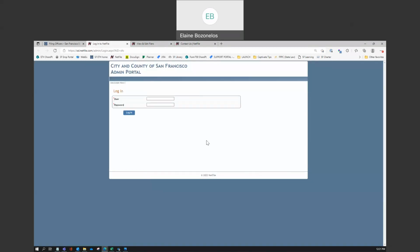Please note, this is not the same login page used when filing a Form 700. Instructions for Form 700 filers are in a separate mini video. Now, to request a new password, filing officers must reach out to NetFile directly due to security issues.